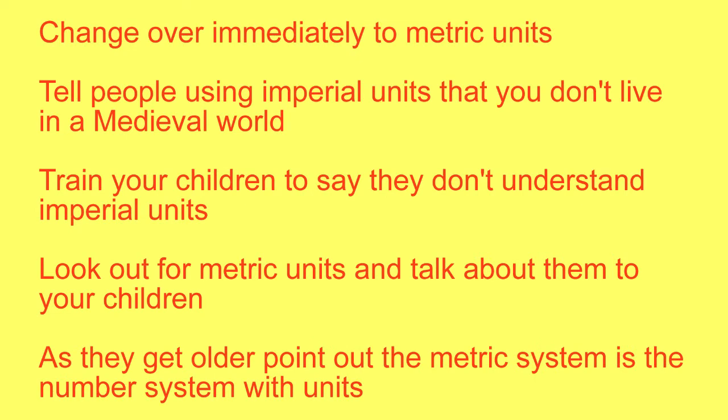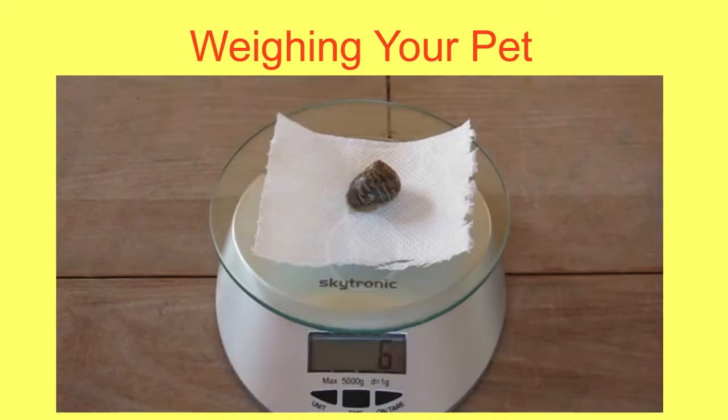5, as they get older, point out that the metric system is the number system with units and that practicing one is practicing the other, and that is why it's so important. And if you need a real example of this, try watching the Weighing Your Pet video on the Video Maths website. That should convince you.